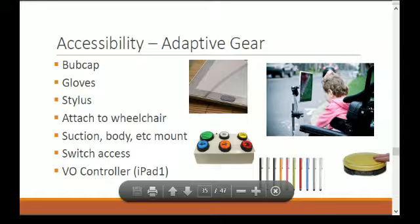A stylus is a helpful way to do finer motor work. It works like a pencil, and it's an alternative to using your fingers. There are many mounts with a variety of ways they can attach to the body, the wheelchair, desk, or other places. And you also have the option of switch access, and this is a third-party device that connects to the iPad either by a headphone jack or the Bluetooth feature that enables you to use switches that you can press with your hands, feet, or other body parts without even having to use the iPad screen, which is nice.